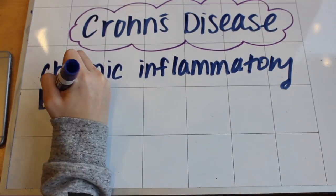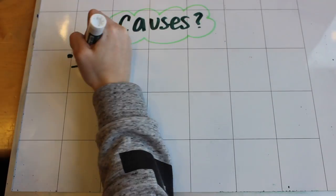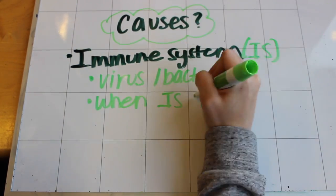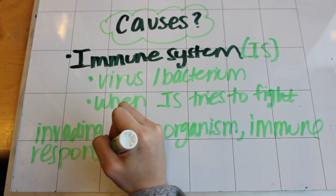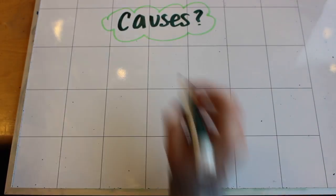Crohn's disease is a chronic inflammatory bowel disease that affects the lining of the digestive tract. Causes: immune system. It's possible that a virus or bacteria may trigger Crohn's disease. When your immune system tries to fight off the invading microorganism, an abnormal immune response causes the immune system to attack the cells in the digestive tract.